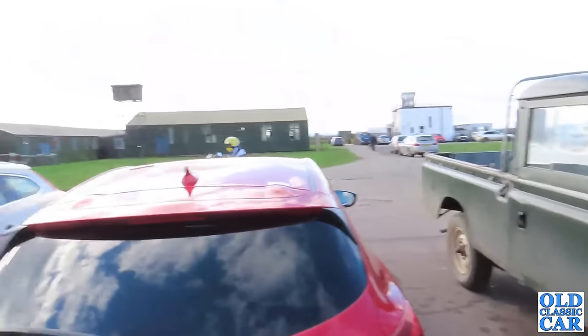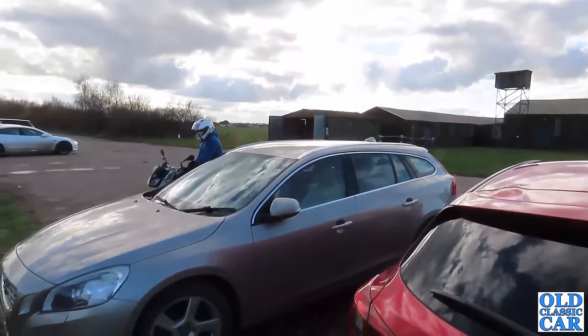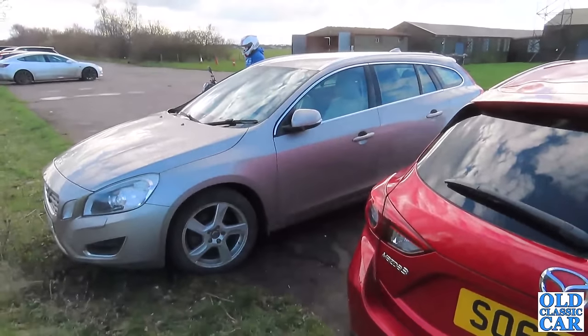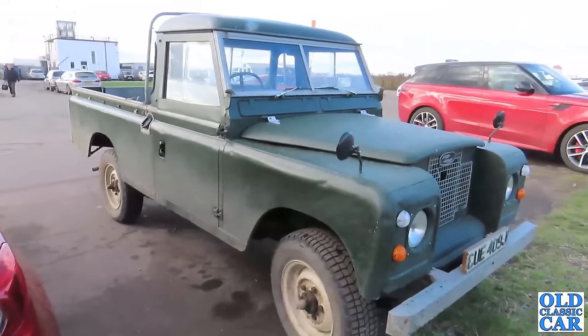Anyway, the sun is starting to get... Oh, there's a biplane just taking off. The sun is just starting to get a little bit lower in the sky, so I think it's time to point the little Mazda's nose northwards and head back home.